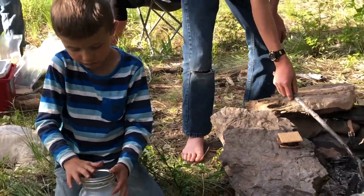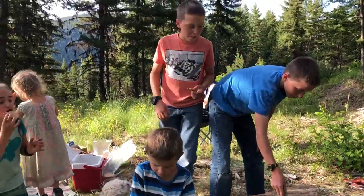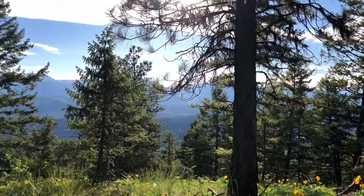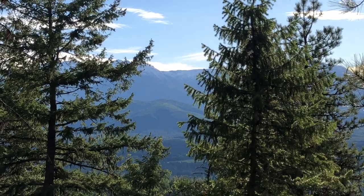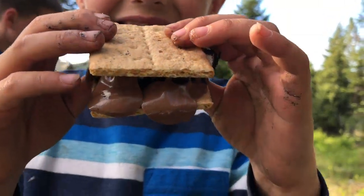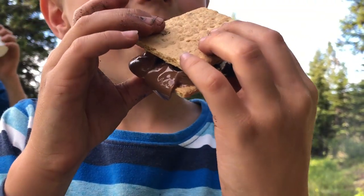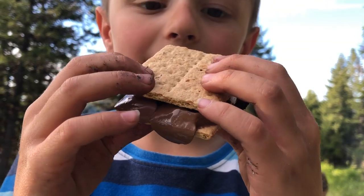Wow, it is so neat up here. Marshmallow time. The sun's still quite high in the sky, but here's the view of the mountains. Just spectacular. Wyatt made this gourmet, what's it called, Wyatt? S'more. Turn it around so we can see it.